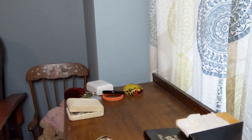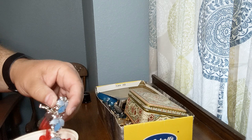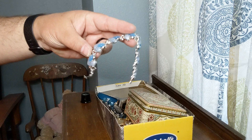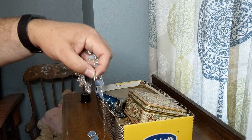All right, we're back with yet another box from today's garage sale. Lots of jewelry, tons and tons. That's a nice rhinestone-ish looking set. It doesn't belong here with these plastic beads, but not too bad. Looks like some stones are missing on that though.